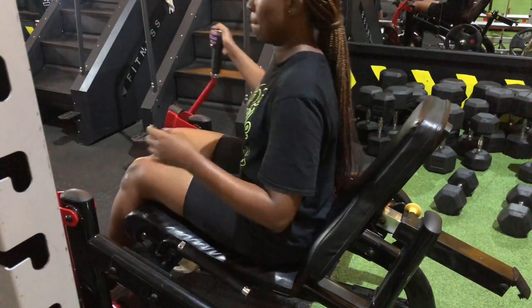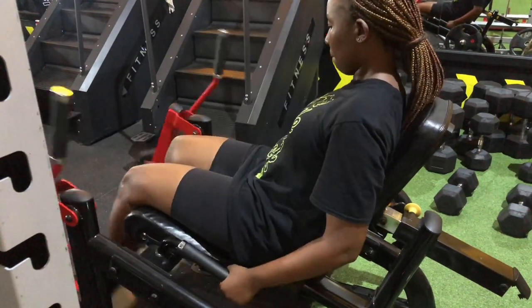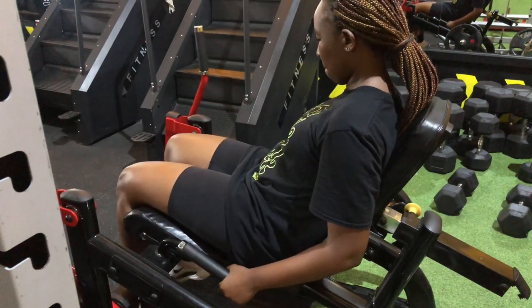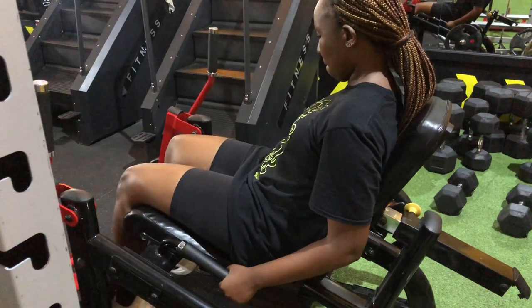My final workout of the day is the leg extension. I always finish up with the leg extension. I don't even have much to say about this because it works magic on your legs. Magic. I love it.